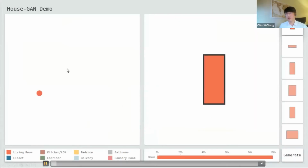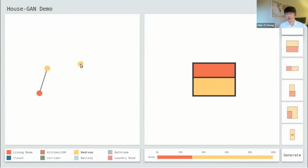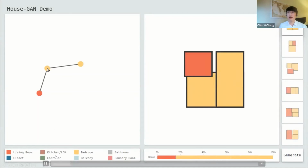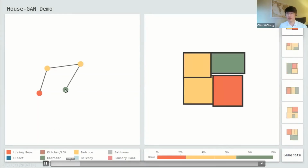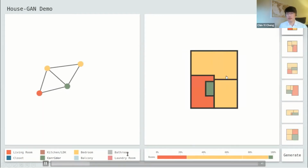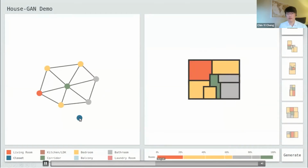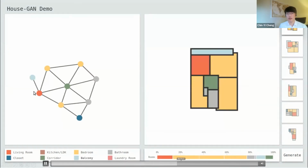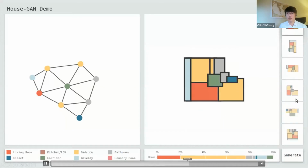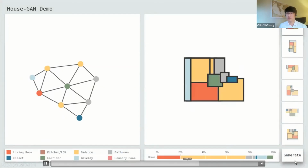So nothing is better than showing a demo. In this demo, we implement the House-GAN here. On the left-hand side, the user can just keep drawing the bubble diagram, and on the right-hand side, you can see different results being generated. The user can keep adding nodes and make some modifications, and after that you can just keep exploring and keep generating to compare those generated results.